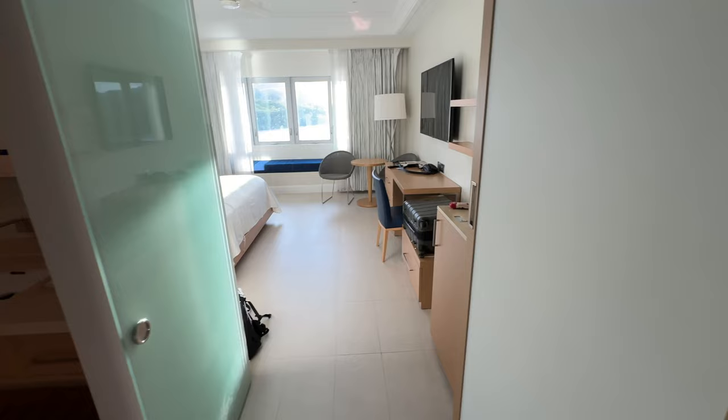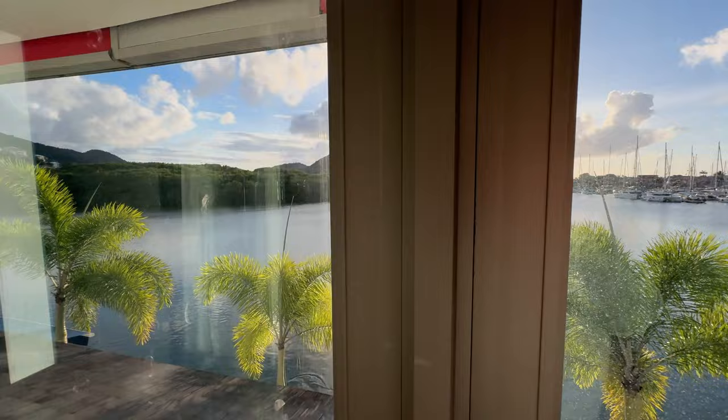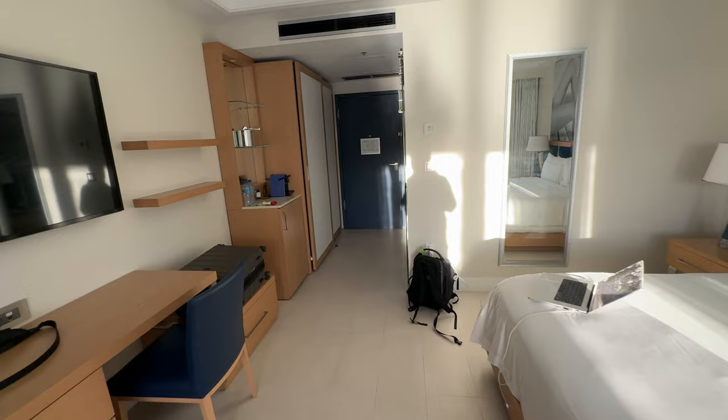All right, so I've made it to the hotel here in St. Lucia. This is the Hilton Harborfront. There's my view. There's the bed. Show you around a little bit outside, and then, yeah, it's nighttime, so.